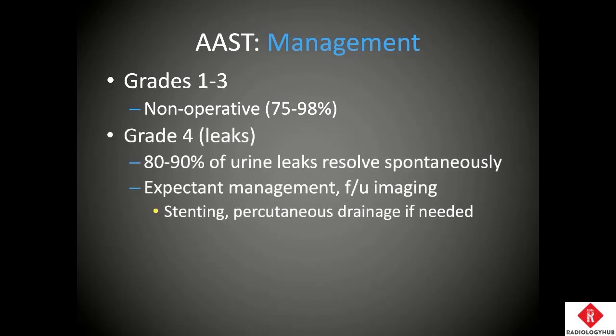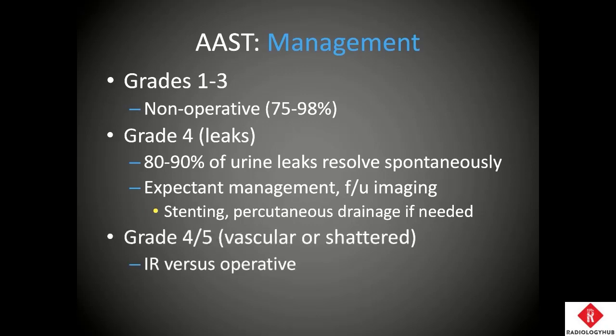Grade 4 will have lacerations but also have underlying collecting system injury. So there are urine leaks associated with the grade 4 injuries. So 80 to 90% of the urine leaks will resolve spontaneously. So these tend to be managed expectantly with follow-up imaging over the next couple of days. At times, stenting or percutaneous drainage may be needed, but they do tend to be managed more conservatively.